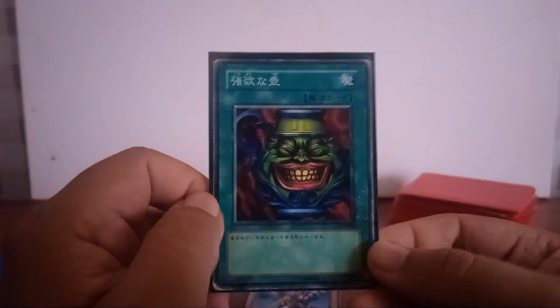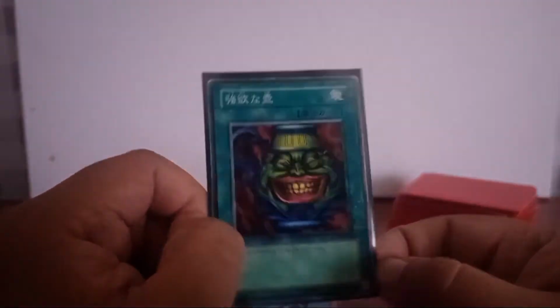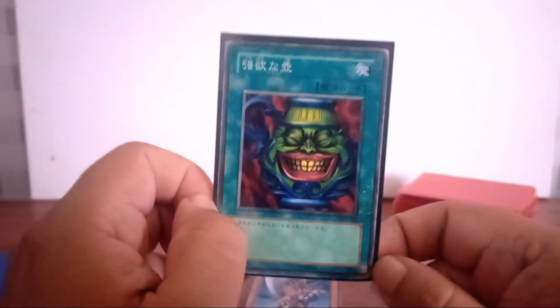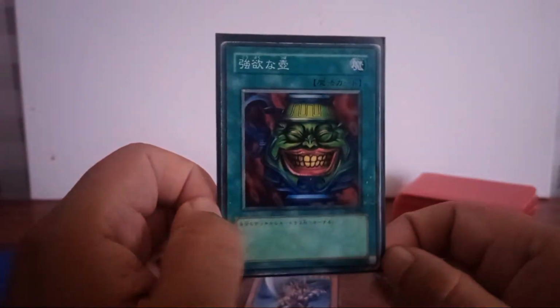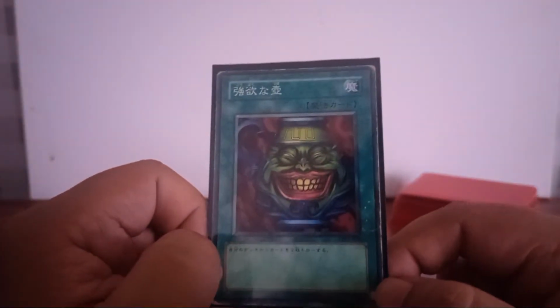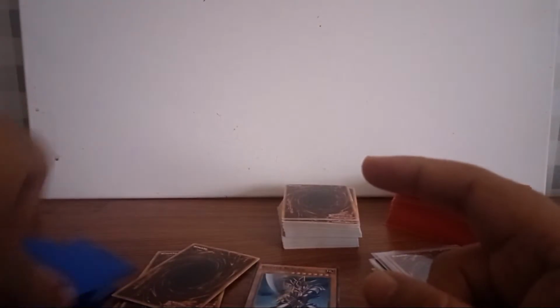But I think I need to get one in English, because I don't think they're going to let me summon this card in the tournament. The card store where I go does tournaments, and I don't think they'll allow me to use this card because it isn't in English. So I had to get one in English. But I'm still keeping the Japanese one because I like Japan. Hopefully one day I do go to Japan, because Japan is where all the animation was born.